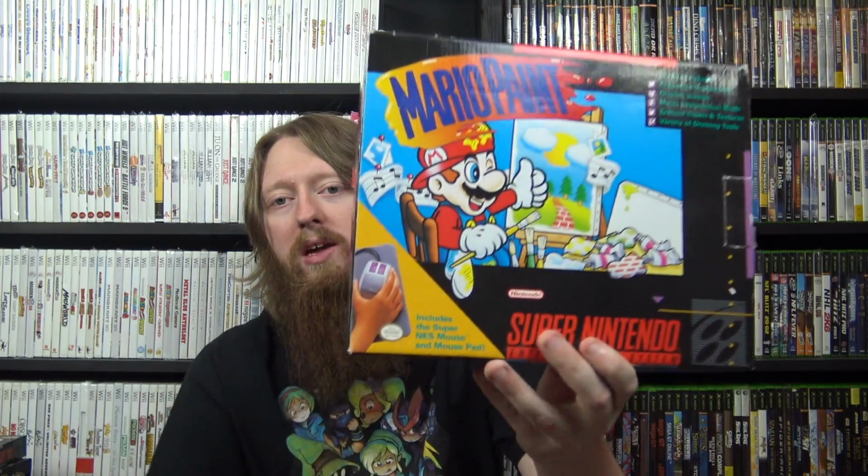We have another condition upgrade here, and this was a really, really nice one, too. The last copy that I had of this, I picked up at PRGE, I believe last year, for like $40, which is a really, really good price, but it was in horrible shape, so this one is so much better, and that is a complete copy of Mario Paint.